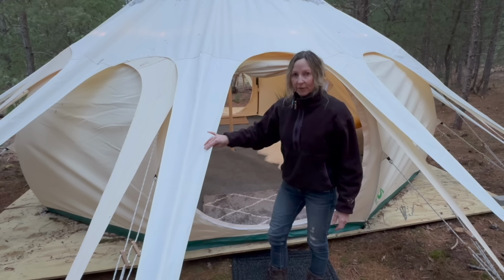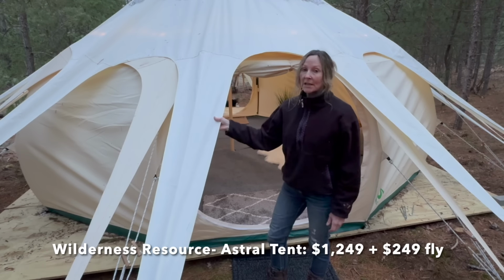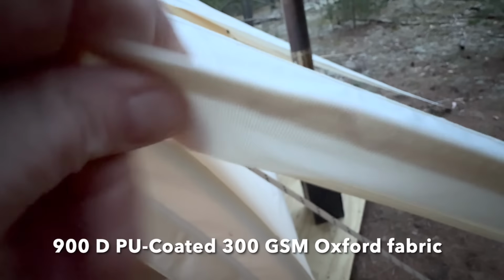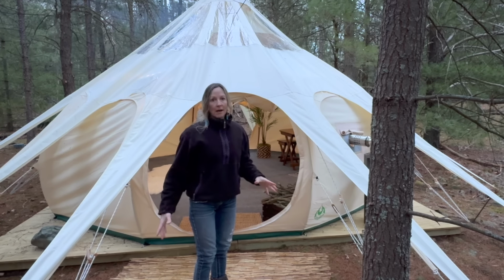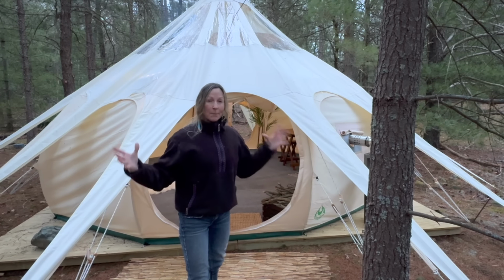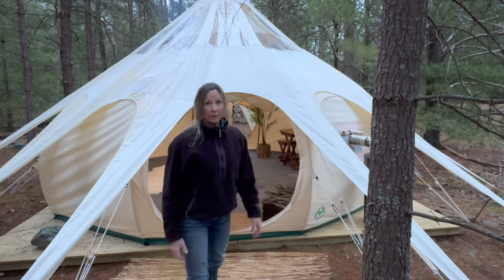The company that makes this fly is Wilderness Resources, and it's for their Astral tent, which is about 1/3 the price of this Lotus Belle, but it is not canvas. This is more like a polyvinyl. It's thick. It's not quite like rubbery plastic, but it's different than canvas. I chose the Lotus Belle because it is a canvas tent. They breathe much better, but you are going to spend more money for them, and there's going to be more maintenance. It's really important to have some kind of a Rainfly on your canvas tents to shed the snow, and in this case, to help protect it from just all this stuff that's falling down from the trees.